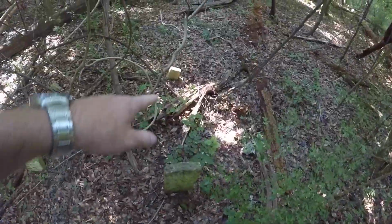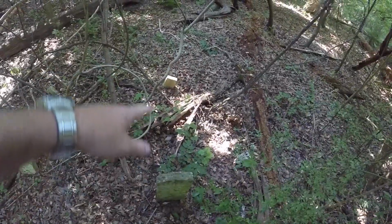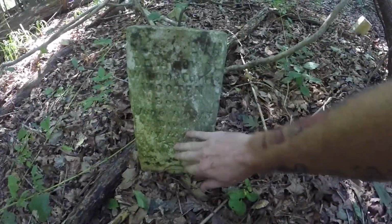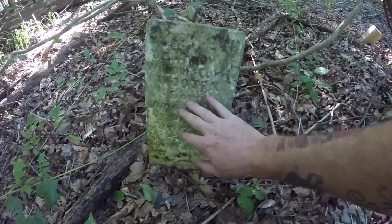So check this out. Right here is one. See that grave is only about 4 foot long, and then right here beside it is another one. That one's only about 3 feet long, as is that one. So let's see if we can get a name off of here.